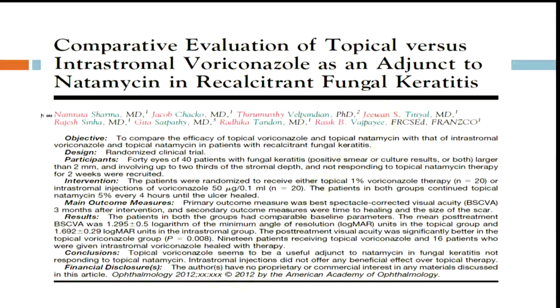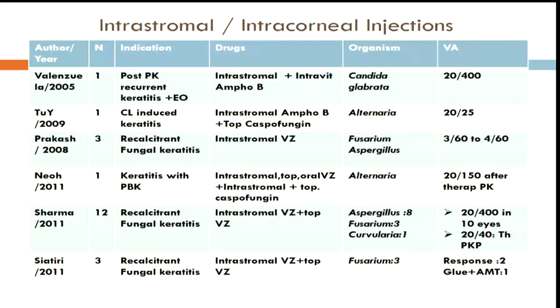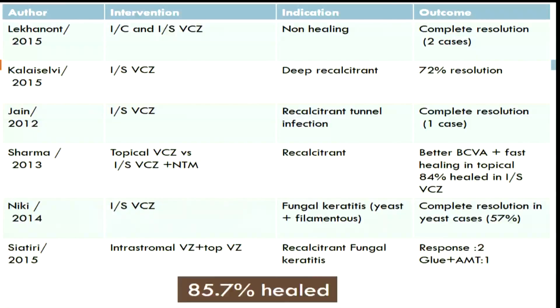This is the paper we published to compare topical and intrastromal voriconazole, and we found that both work equally well when you add intrastromal voriconazole as well. And this is the protocol that we follow, which works well where we have intrastromal injections in our armamentarium. I don't have to really prove my point. There are so many case series and studies which say that intrastromal voriconazole works well, and if you combine all of them, almost 85.7% of the ulcers healed.